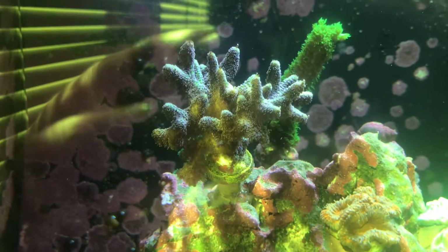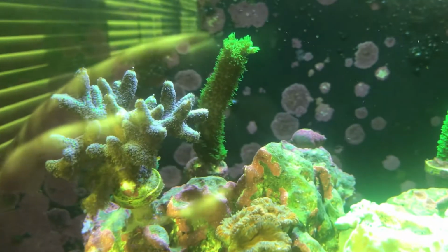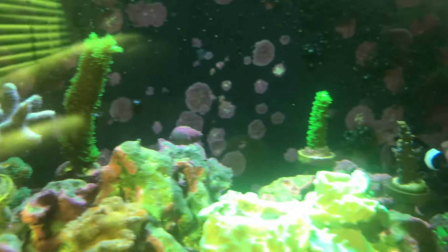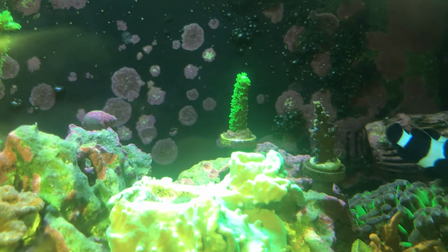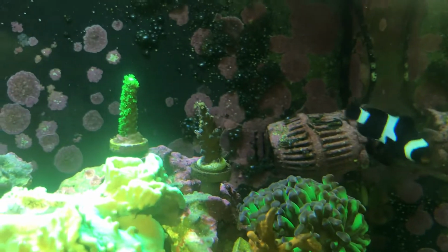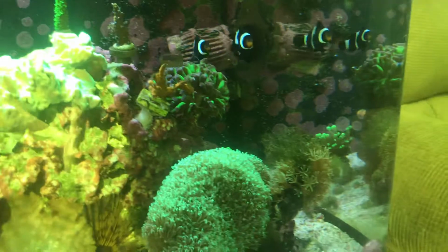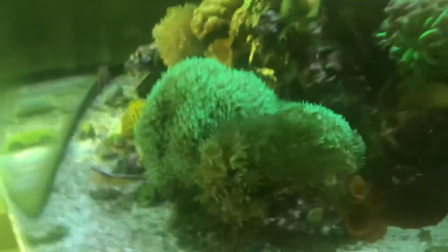I have a bird's nest that I got from a local reefer, a Bali Slimer, an Acropora, just a green one, I'm not really sure of the name, a Miyagi tort, and a Setosa. I have GSP. This is a pipe organ coral.